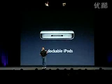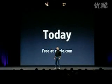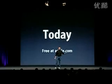And there's a few other features, but we don't have time to go into them today. These are the biggest two. It's a software update, iPod version 2.1. It's for dockable iPods, and it's available today. It's a free update at apple.com. So if you have a dockable iPod, go get it, and you can do even more with your iPod.